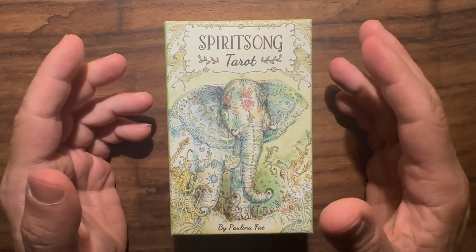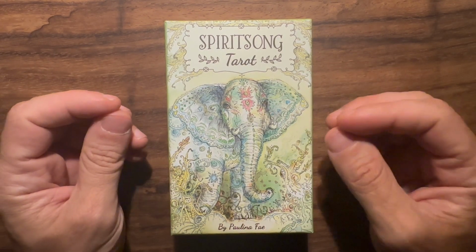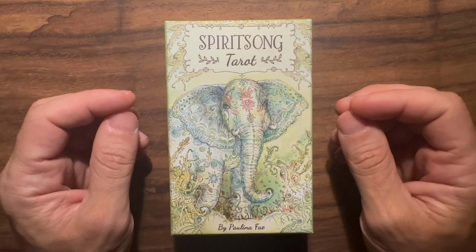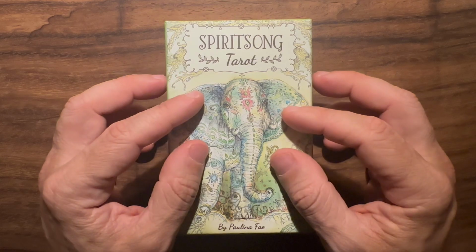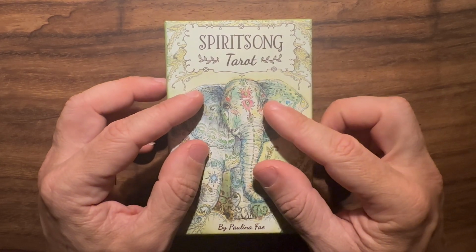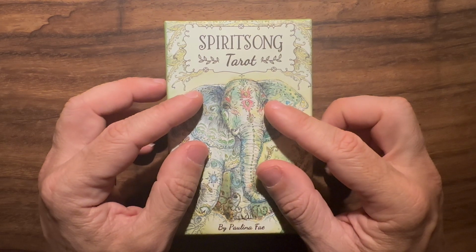This deck is absolutely whimsical. This deck has so much to look at, and if there's a couple of things that I can say about this deck, in the comments that I've gotten from this video, this particular deck, people say that they love the deck, but they find it very difficult to work with.